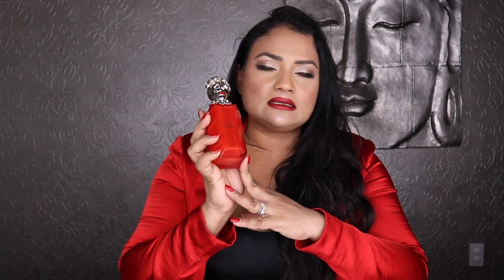So yeah, it will probably shine the most in spring and summer. The nose behind this fragrance is also Daphne Bouguet. This is Christian Louboutin Loubi Kiss. So you guys, those three fragrances are the fresh three fragrances of the collection.